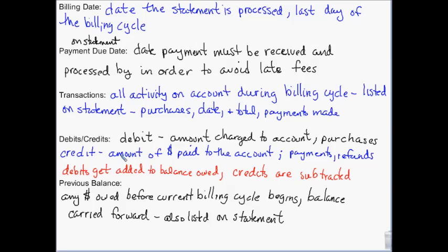And credits, before, when we made deposits into the bank, credits get added to our bank balance. On a credit card, credits get subtracted from the amount owed. Does that make sense? So it kind of works a little bit backwards than what we're used to.